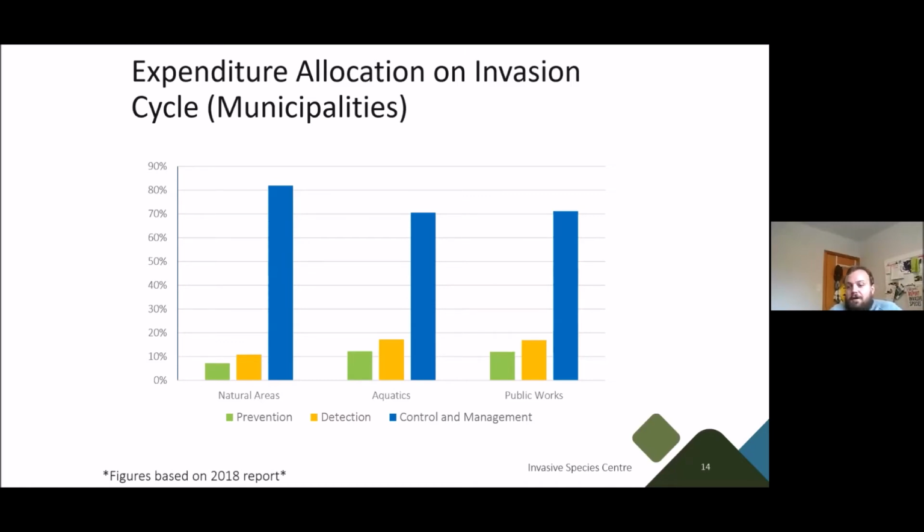You know, things like roadside ditches and Phragmites stopping water movement, especially in more flat parts of the province like southwestern Ontario. Municipalities are really having to incur a high degree of expense to manage those assets and make sure water is moving properly across your landscape.